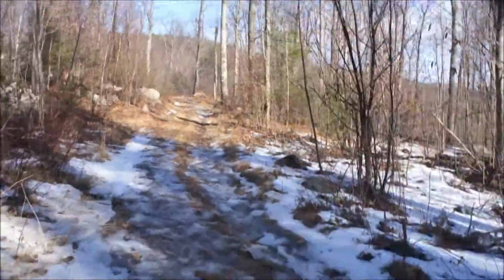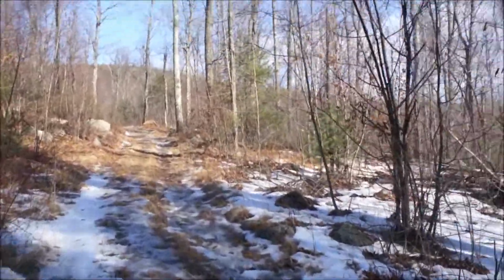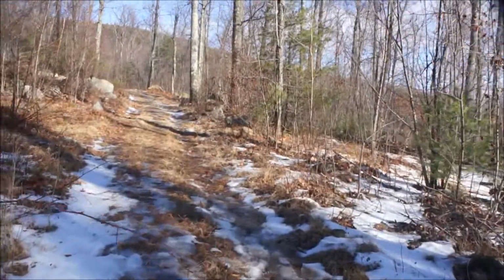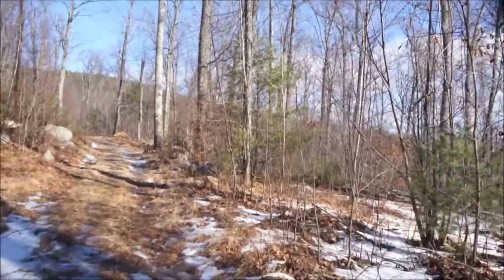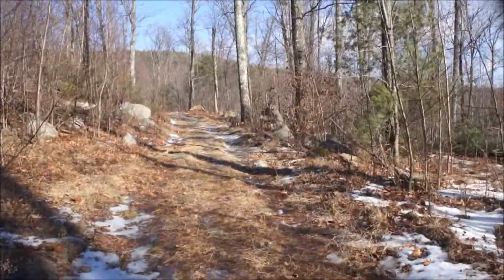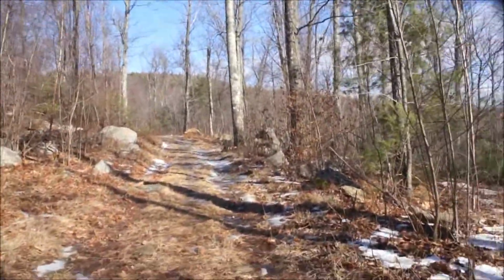But the trail does look like it's been fairly used, probably snowshoers and such. The overlooks that we should be going to, there's 3 of them. Hopefully we get to all 3 today.